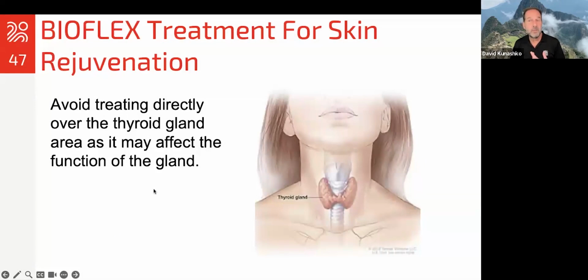Avoid treatment directly over the thyroid gland. I got this question earlier. Someone emailed me, and I forget the name now, who emailed me. They have different equipment, so I will respond to your email separately, but you can use your equipment similar to what we're doing today. You want to avoid treating directly over the thyroid gland. It can affect the function of the thyroid gland.